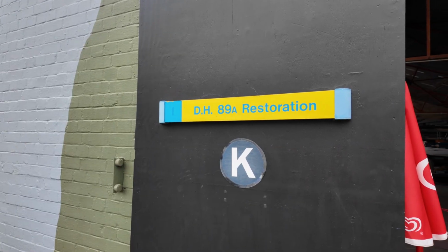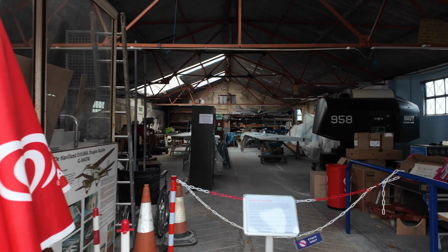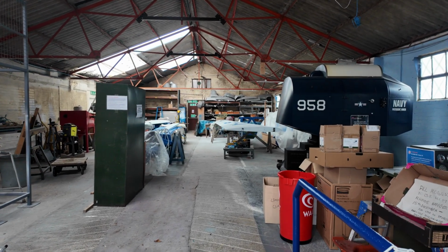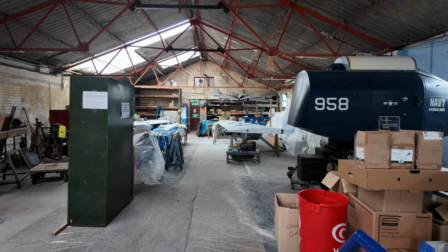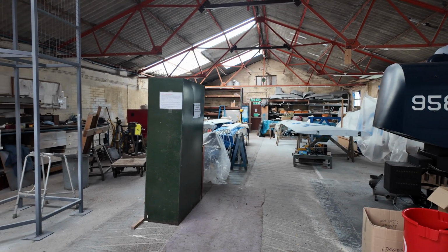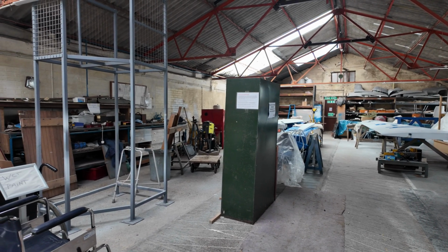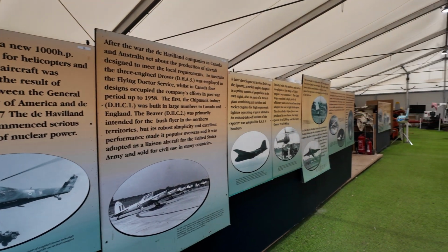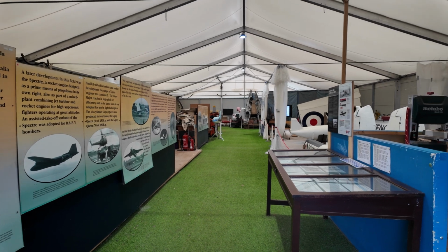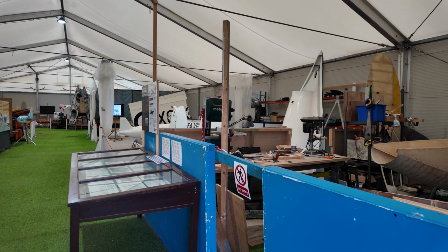So in this hangar, they are restoring a DH-89A, which is a Dragon Rapide. You often see them flying over the house. They do pleasure trips from Duxford. Can't see much of it in here apart from the wings. I do not remember this marquee being here last time I came. So I've always been able to bring a few things indoors, or outdoors perhaps.